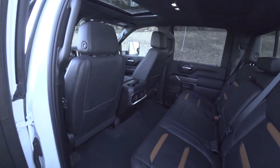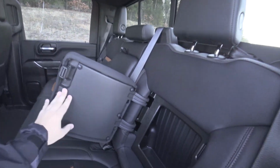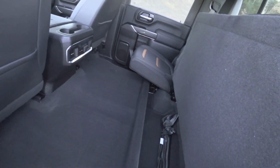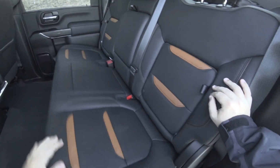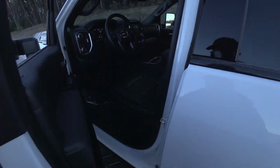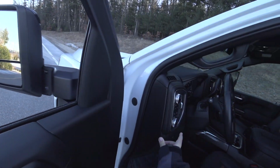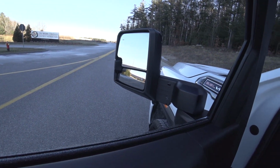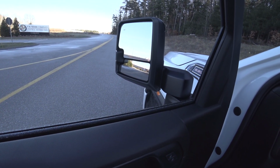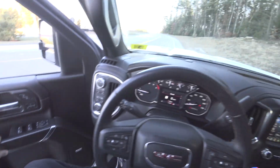Check this out. Look at how much room there is back here. It is insane. And something a little cool, it's a little cubby tray all in there. And then of course you have under seat storage as well. Also, pretty cool feature. Let's say you tow. We'll say this bedside, the step is high up there.